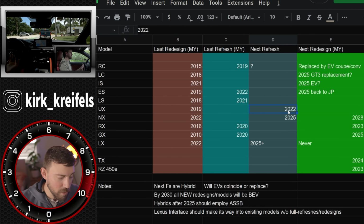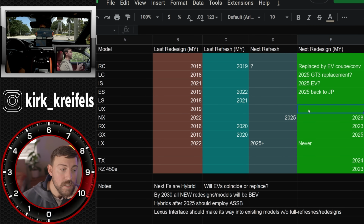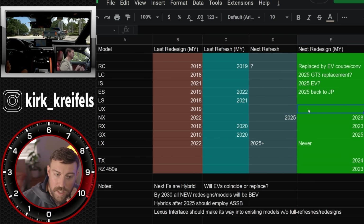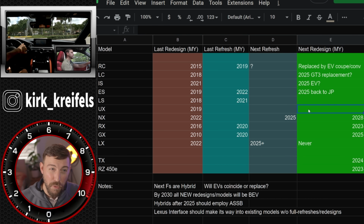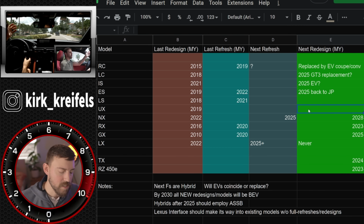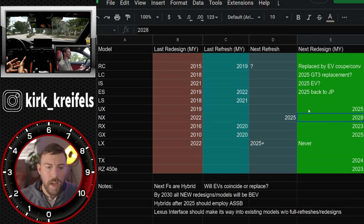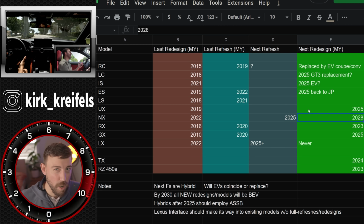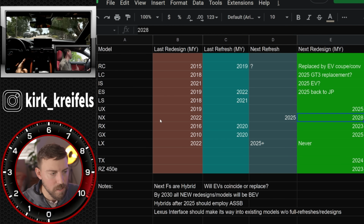We're definitely not getting a refresh. Like I said, old spreadsheet here. It's not happening in 2022. So I think the UX probably gets retired or just a redesign here before the end of its typical product cycle. So maybe a redesign by 2025 into that plug-in hybrid Corolla Cross sort of vehicle. I think that's the most likelihood, or the greatest likelihood there.